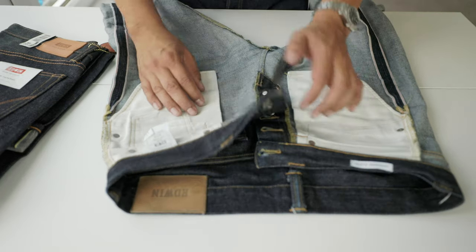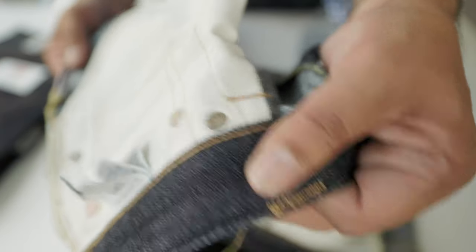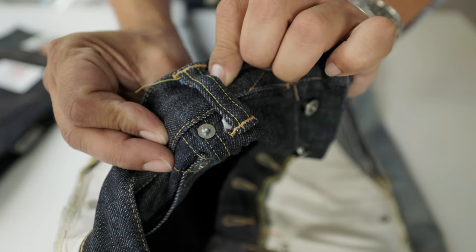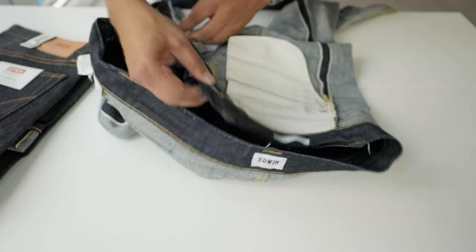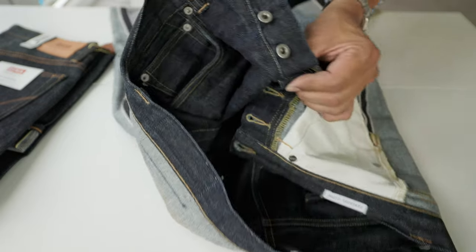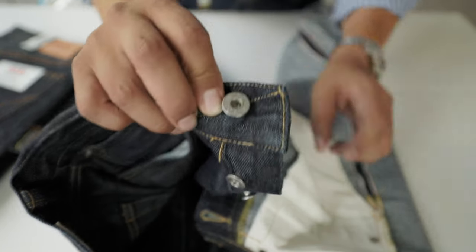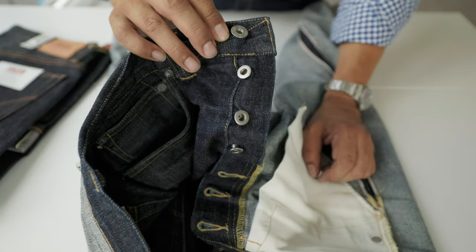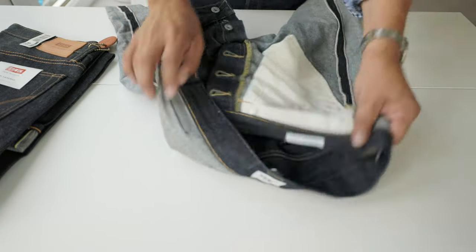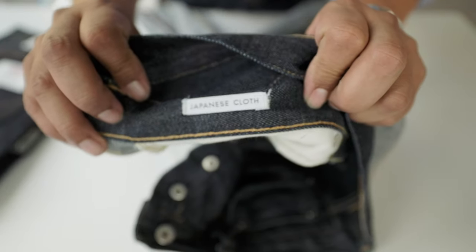The rivets are metal rivets with the stamp of the name. Metal rivets. No other things. The button is a donut button. Only the top one has the name of Edwin stamped. The rest are plain. Okay. Japanese cloth.